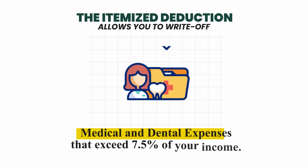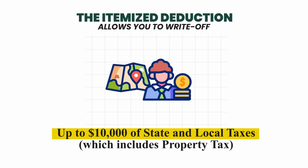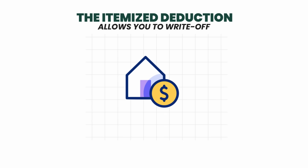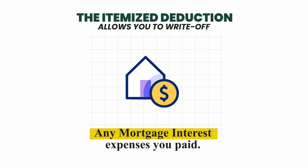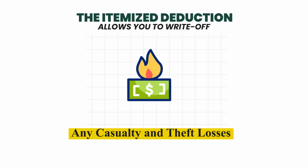So unlike the standard deduction, the itemized deduction allows you to write off certain expenses that you paid for as an individual, such as medical and dental expenses that exceed over 7.5% of your income, or up to $10,000 of state and local taxes, which may also include your property tax. It also allows you to write off any mortgage interest expense that you paid, any gifts you made to charities, and any casualty and theft losses. And if the total value of these expenses exceed your standard deduction, then that would simply mean that the itemized deduction would save you more money in taxes when you file your tax return.